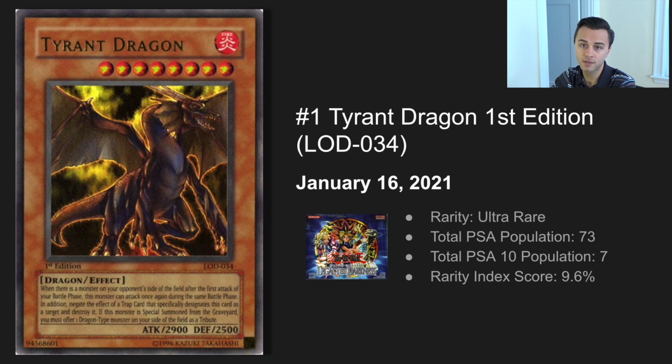This is a really tough card to grade a PSA 10. Maybe there's some more of these out there in the wild that will build this pop up a little bit, but I believe this one is also infamous for bad centering and production issues, so it's a very hard card to grade or find or buy in a PSA 10. Not a lot of them out there.